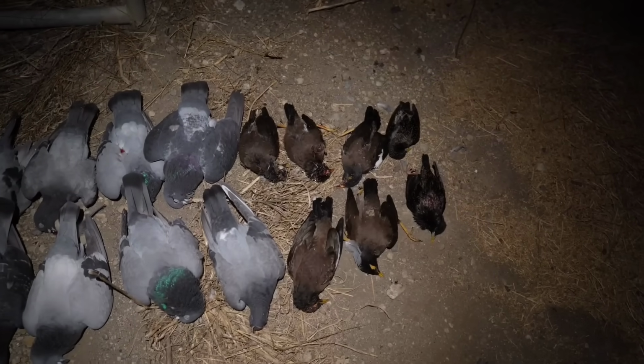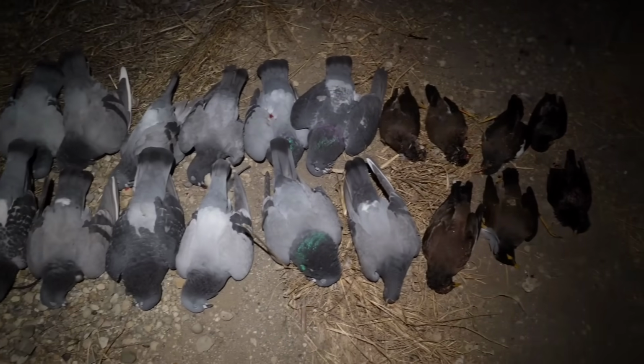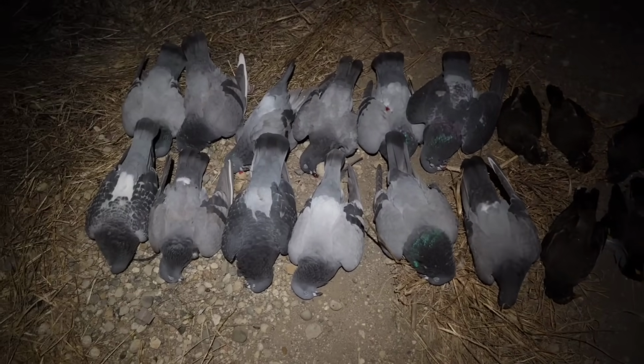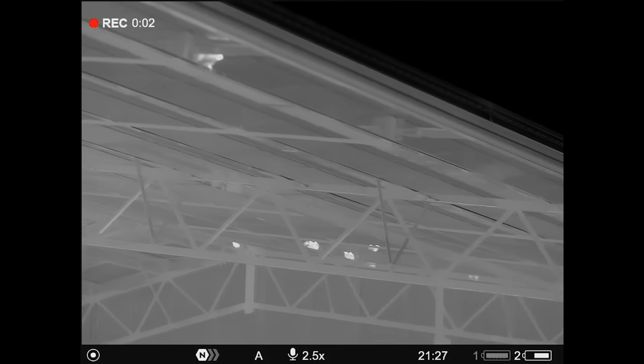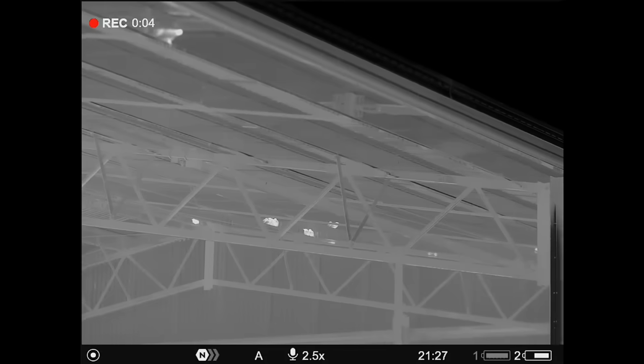Got two starlings on the end there, a heap more Indian miners, and no shortage of pigeons, that's for sure. That's one shed down, and let's go and check this other shed out. There's quite a few customers up in there. Let's get in them.